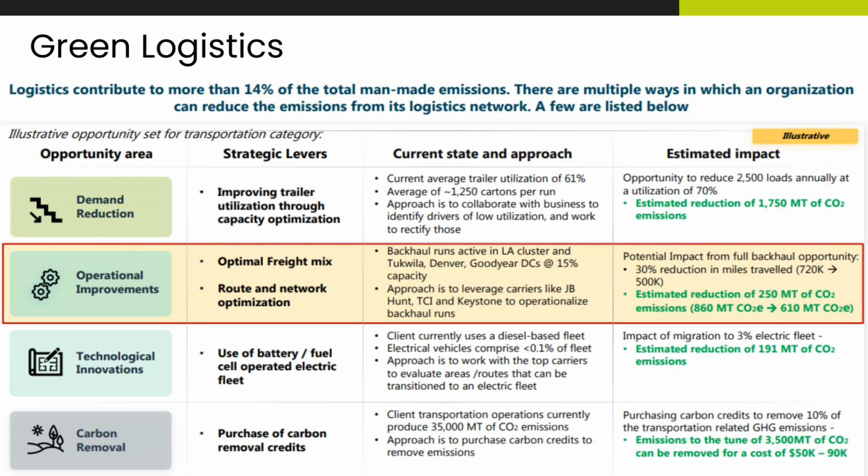Operational improvements deal with optimal freight mix, backhaul strategies, and load strategies, potentially cutting nearly 6,800 metric tons of emissions. Technological innovations include battery and electric vehicle integration, as well as automation, contributing significantly to emission curtailment. Lastly, carbon removal through offsets can lead to savings of around $500,000 for offsets like Kattingen and Mindo. Each of these areas provides meaningful ways to make a substantial environmental difference.